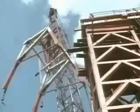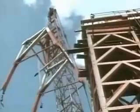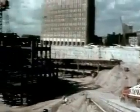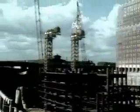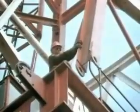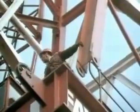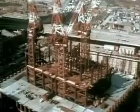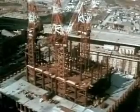In August 1968, actual steel construction began. Kangaroo cranes, imported from Australia, were used for the first time in the United States. The cranes were assembled on top of the core columns. Each could lift 60 tons at a time. They would be the driving force behind the towers' construction.